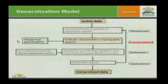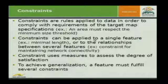Second step, the constraints. From your target map specification, and we all have a target map specification, we can derive constraints. The constraints are the rules that are applied to data in order to comply with the requirements of your target map specification. A constraint can be applied to one feature, for example keep a minimum length, or it can apply to a relationship between several features, like if you want to keep a connectivity within a network. Constraints are used to verify. A constraint will use your measure, and this is how you make the link with the measure: use the measure to verify the degree of satisfaction of your constraint. And of course, to achieve good generalization, a feature might need many constraints.